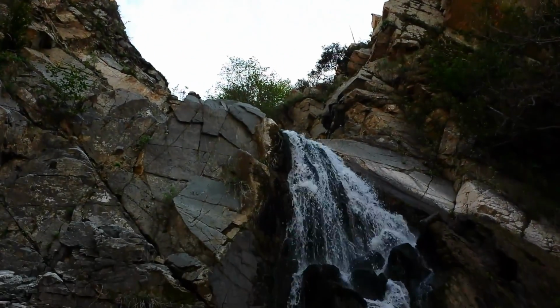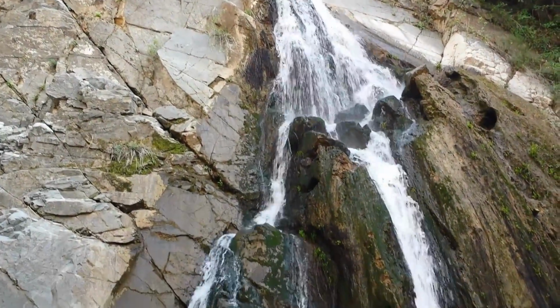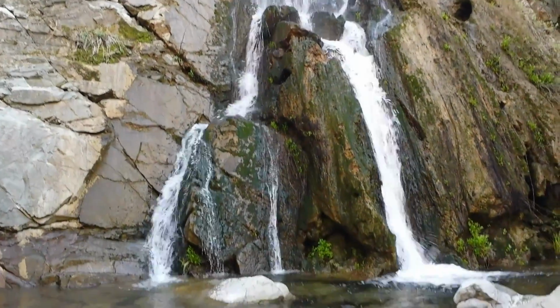Number 2, Harding Falls. This is a great adventure hike in Cleveland National Forest. I call it an adventure hike because there's really no trail. You're basically hiking up the creek the entire time. It's 5.5 miles round trip, but it's 1,200 foot elevation gain.